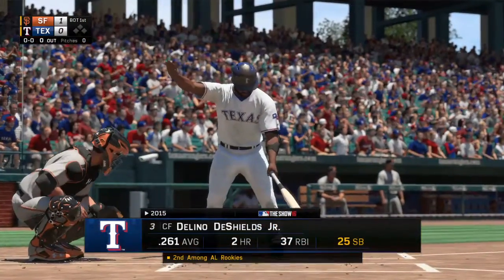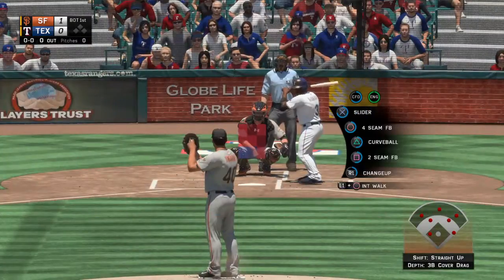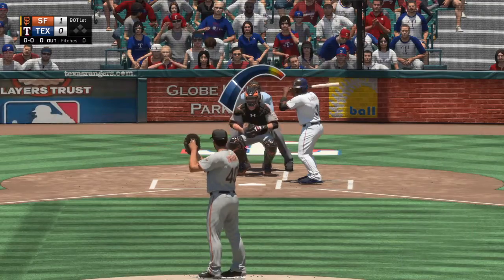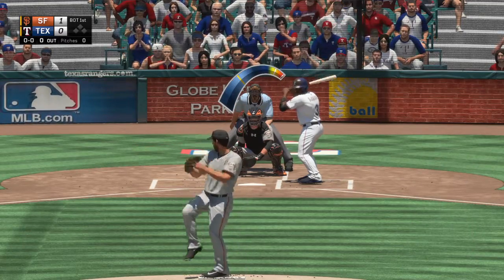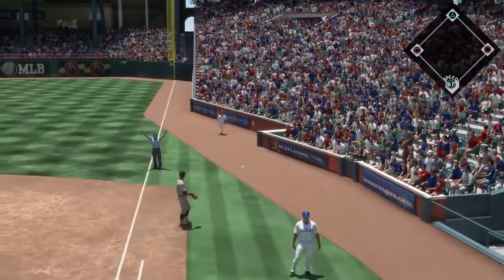Delino DeShields comes to the plate to lead things off here in the bottom half of the first. Leading off for the Rangers, center fielder, Delino DeShields. Chopped foul over towards the dugout.